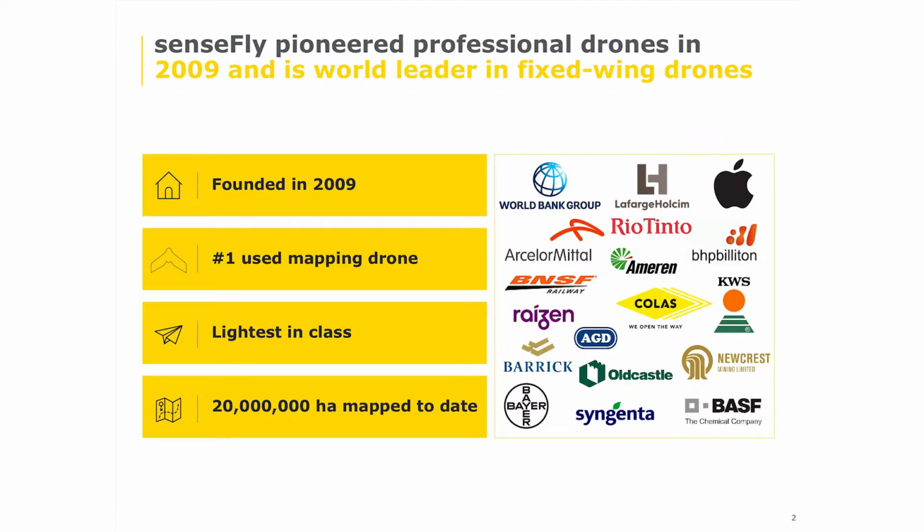So senseFly was founded in 2009, which for a drone company makes us essentially a dinosaur. We are the number one used mapping drone for mapping and surveys. We are the lightest fixed-wing drone on the market today, and we have roughly 20 million hectares mapped to date. On the right side of the screen, you'll see some of the companies that we have worked with and partnered with. Some local ones are BHP and Rio Tinto here in Australia.